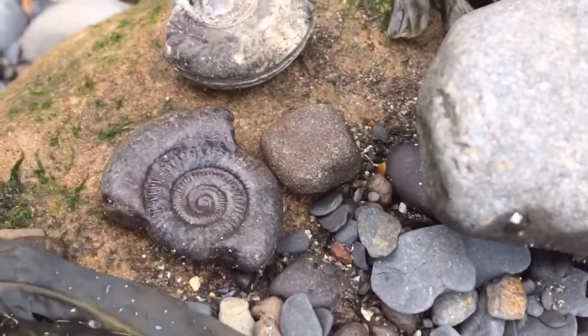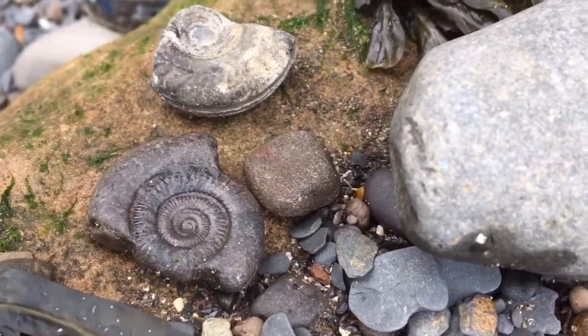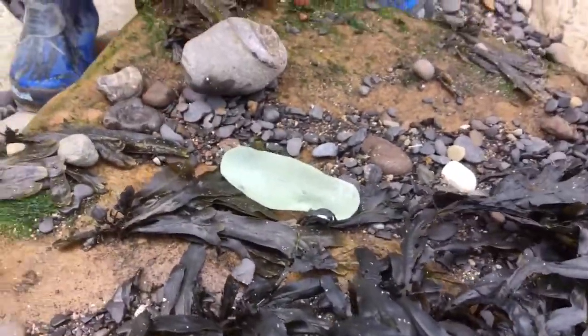Ammonite. Where is it? This one's nice. Wow. Well done, mate. Very nice. Can you put them in my bag, please? Yep.